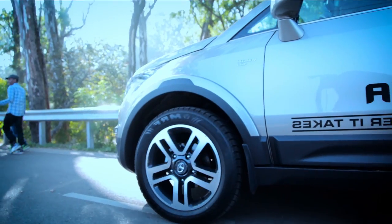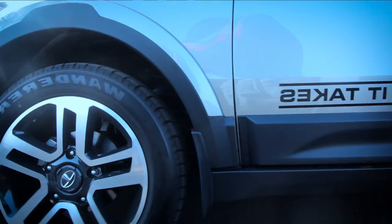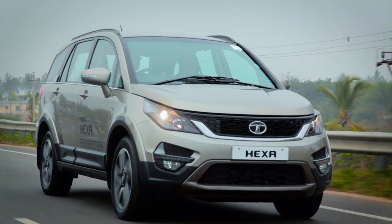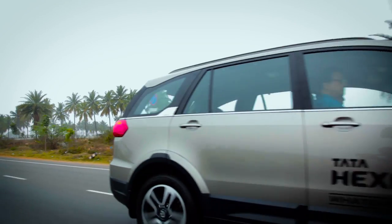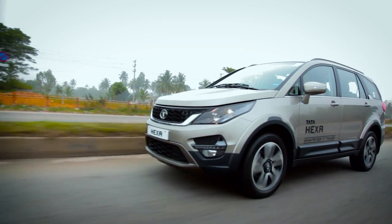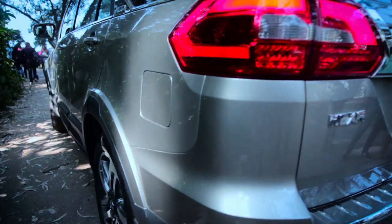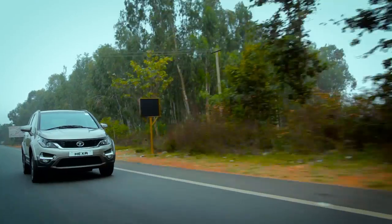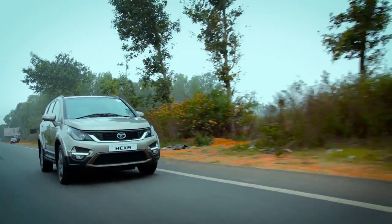The 19-inch alloy wheels with a classic design and the wider wheel arches give it an appearance high in stature. Hexa looks much bigger than the Mahindra XUV 500 and the Innova Crysta. It is in fact longer and wider. It has a wheelbase of 2850 mm.